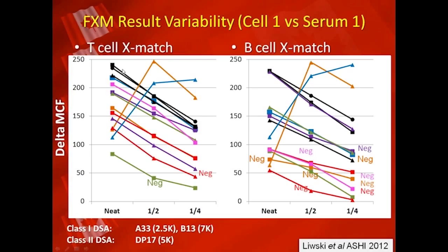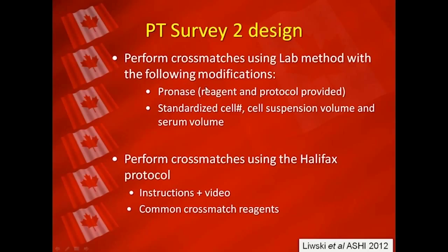The reason for that was, and I want to draw your attention to it, the results from my lab, the standard protocol, and in circle the rapid protocol, were actually superior in terms of signal-to-noise ratio compared to other labs in the country, despite the fact that this is a rapid method. So in that second survey, we asked all the labs to perform cross-matches using their current lab method with the following modifications. We sent everyone our pronase and DNase as well as the protocol, so everyone had to treat cells with pronase. We also standardized the number of cells, the cell suspension volume and serum volume.